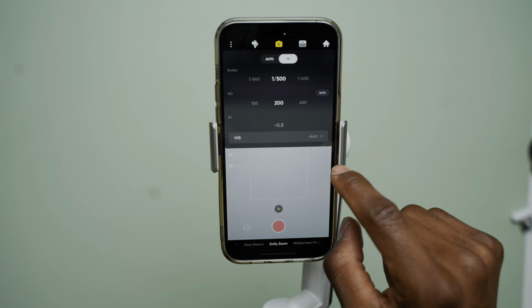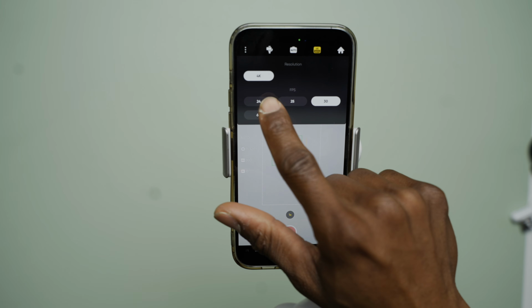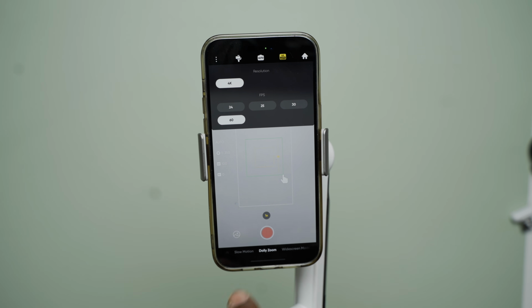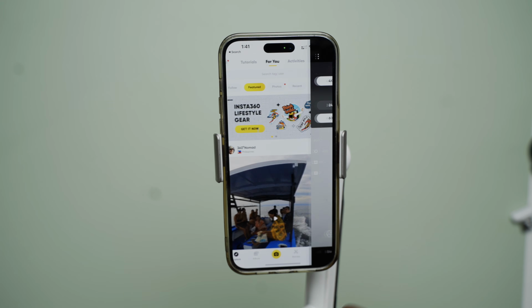I feel like if you're not someone that likes to film a lot while traveling, this probably won't be very useful to you, but if you're a vlogger or someone who enjoys capturing your travel experience in style, then this might be worth adding to your travel kit.